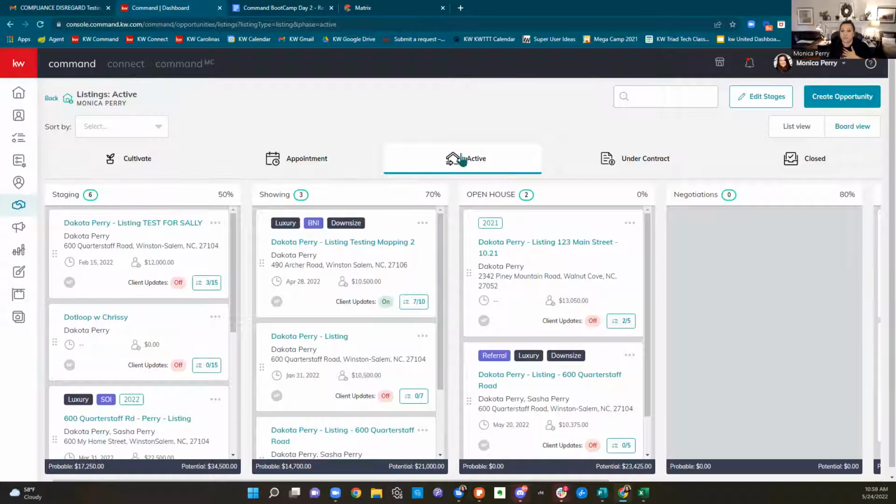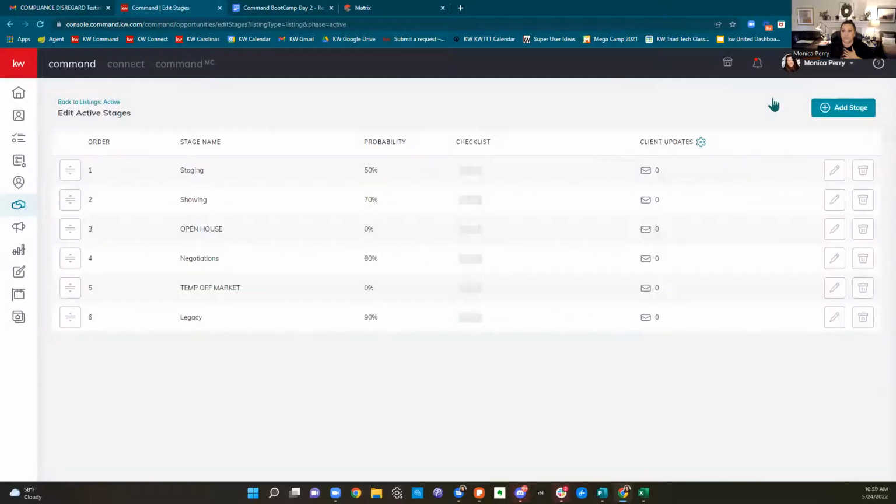Okay. So I'm under active listings right now. I'm going to come into the upper right corner and click edit stages. Under active, these are the stages that I have added for my business. It comes with a couple. It comes with staging, showing, I think negotiations and legacy.